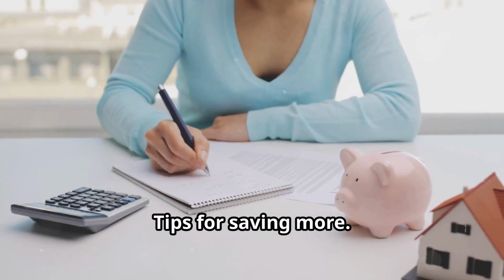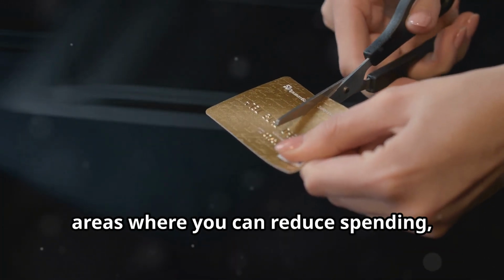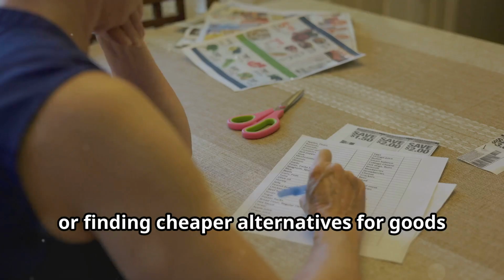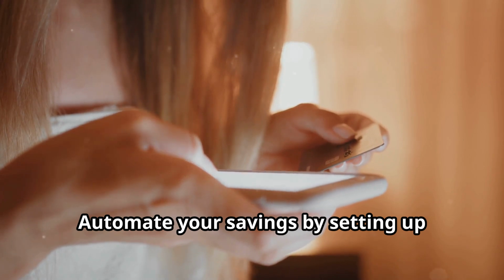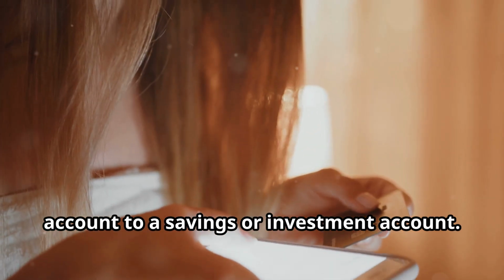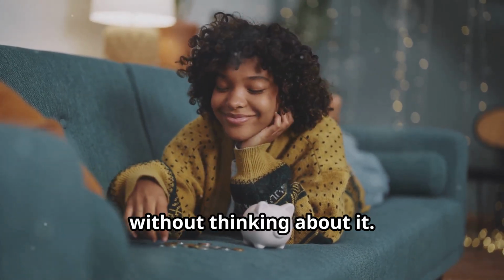Tips for saving more. Cut unnecessary expenses by identifying areas where you can reduce spending, such as dining out less, canceling unused subscriptions, or finding cheaper alternatives for goods and services. Automate your savings by setting up automatic transfers from your checking account to a savings or investment account. This can help you save consistently without thinking about it.